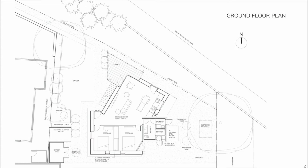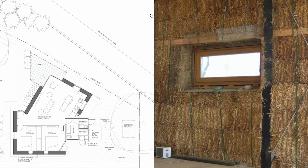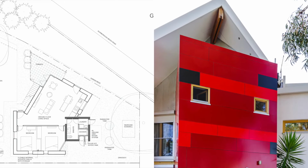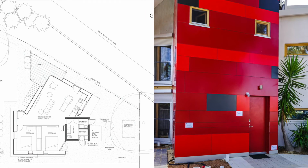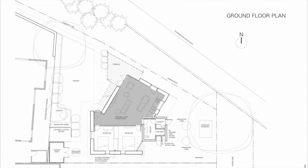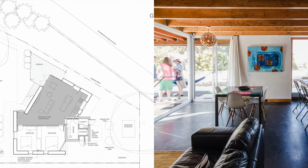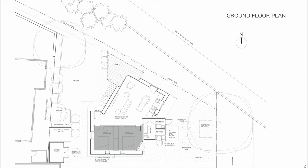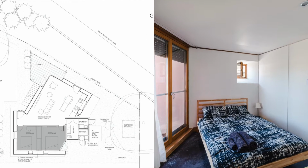As you can see here, we were dealing with a triangulated block with different setbacks resulting in the particular angles of the house. The straw bale walls, which are the thicker walls you can see here, flank most of the exterior with our toilet block on one side made out of aerated concrete and clad in a sort of jigsaw of bright red and grey waste metal cladding offcuts. The living areas on the north have large bifold and sliding glazing that trap the low winter sun in the house. The bedrooms are to the south, with small windows on the southwest side that catch those summer sea breezes from the ocean.